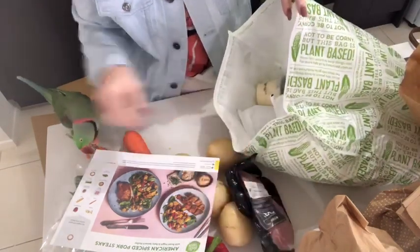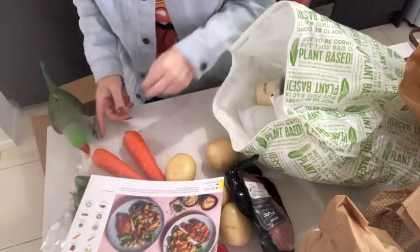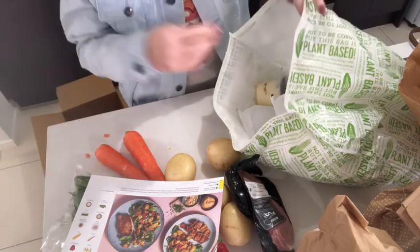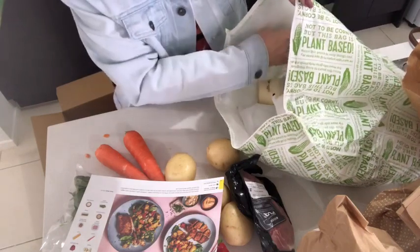Hey, whoa, whoa, whoa. Excuse me, those carrots are not for you, mister. Up. Thank you. I don't know, I think he's trying to steal my food.